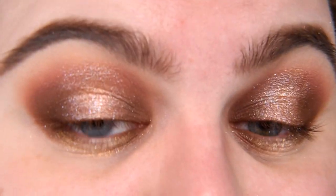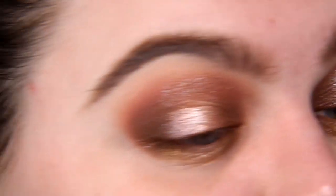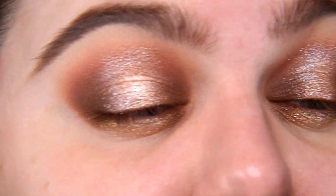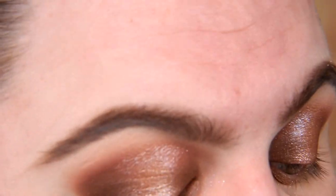So a lot of different shimmers. This copper one, gold one, this topper. This topper, by the way, really is matching here. So I'm going to do my face right now and I'll be back with contouring crayons and face palette.